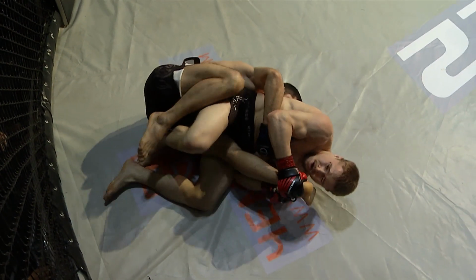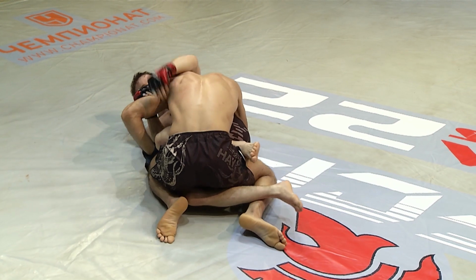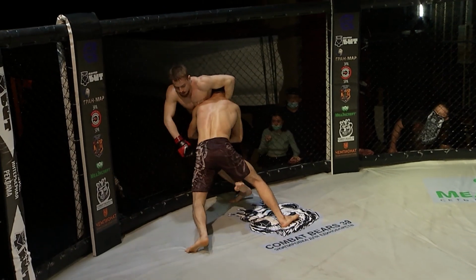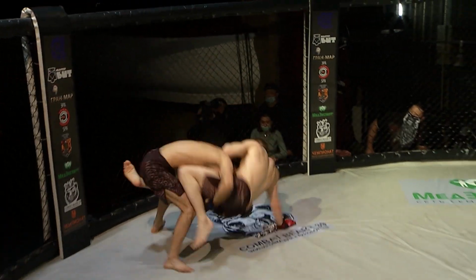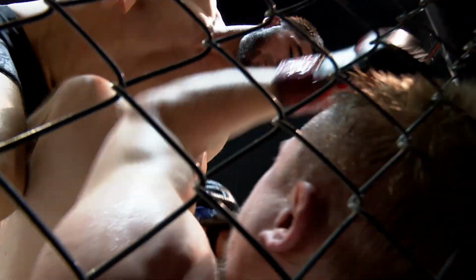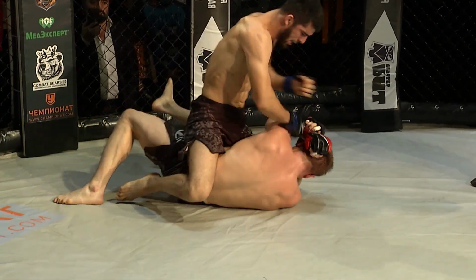Big, huge pickup there. There we saw the submission attempt of the night, I think. A counter of the back attack. He pulls into the knee bar. But Sufiev just would not be stopped, constantly working.